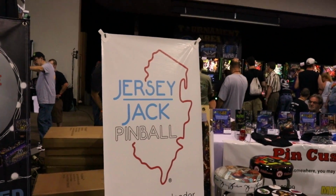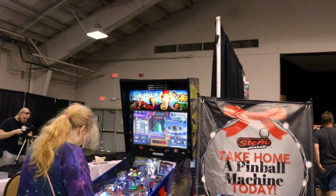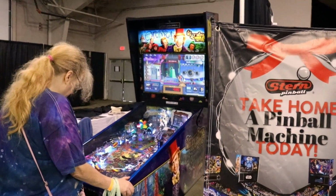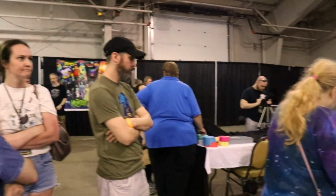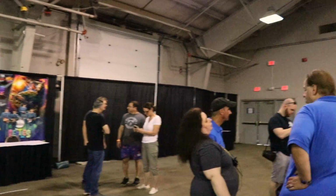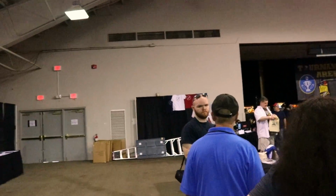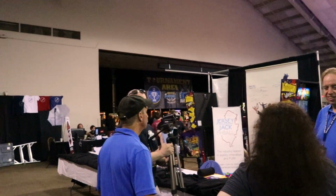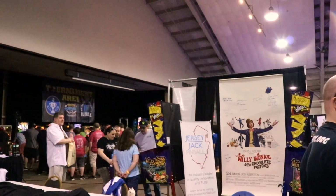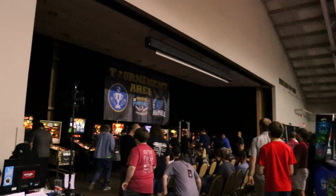Jersey Jack is kind of the highlight of Pintastic this year because they are just releasing their Willy Wonka and the Chocolate Factory machine. So to promote the new Willy Wonka pinball machine, they actually have the cast of the original Willy Wonka movie. They're supposed to be over here signing autographs. It looks like they're probably taking a break right now. We'll come back here later and see if we can get a peek at the cast. Just behind the Jersey Jack Willy Wonka booth is the tournament play area.